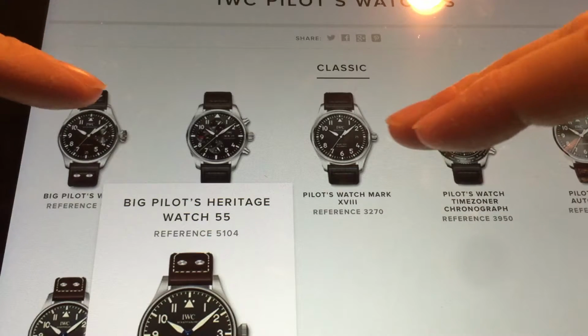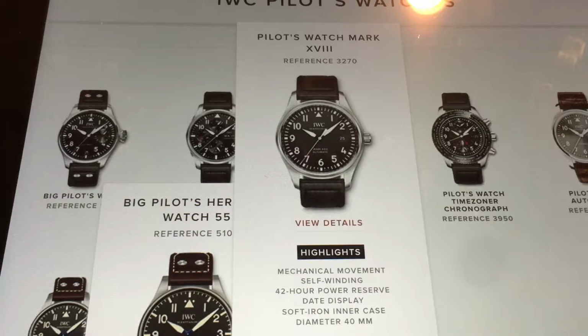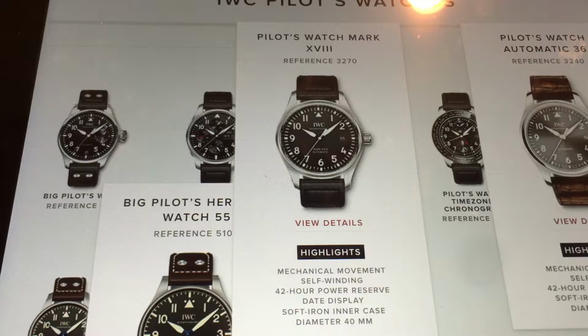I just go for this one. That's a simple 40 millimeter, very wearable, the Mark 18. Or, you know, maybe you could go for a 36 millimeter, right? That's nice actually. I like that. Alright, Mark 18, it's a good one.